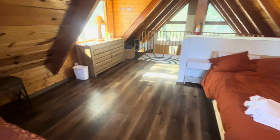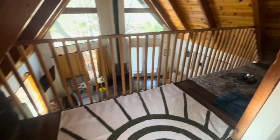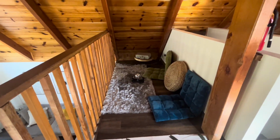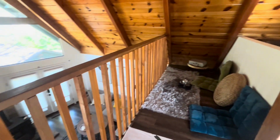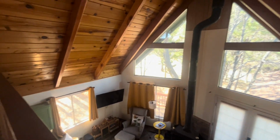Give you this view. And then this is a little office area too, would be nice. But it's a cute little sitting area just to sit here and look out at the treetop views. And I think if you're low enough, you do get a ski slope view.